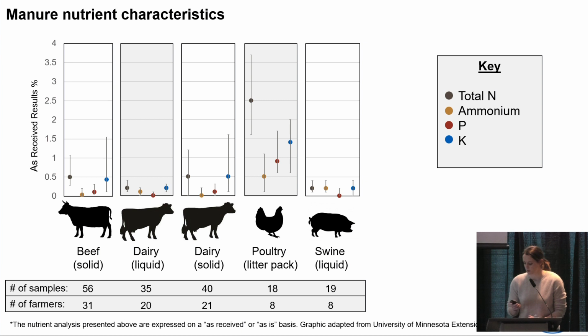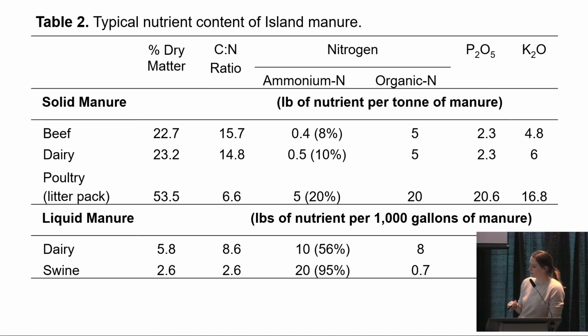And what I'd like you to take away from this schematic is that you can see that generally we have some very similar characteristics for solid beef and solid dairy. They do vary a little bit in terms of total nitrogen and ammonium content, but we also can see that even within farms, so this is total nitrogen and this is potash, you can see how large the error bars are. There's an extremely high amount of variability within farms when it comes to different manure types. When you look at ammonium in particular for the liquid manures, you can see that it's primarily most of your nitrogen, and we'll talk a bit about that later, particularly with swine. And poultry is our most nutrient-dense manure that we tested.